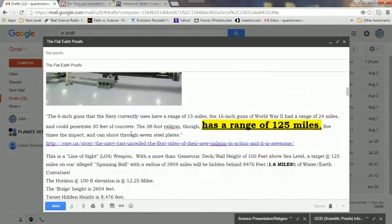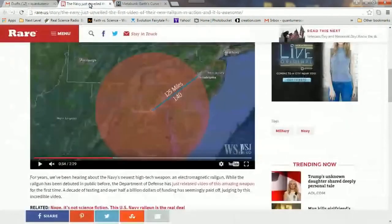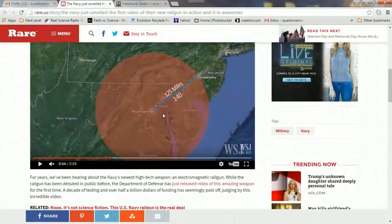As we said before, this has a range of 125 miles. Right? It's right here. We showed the video. They themselves, the ones that designed the railgun, are showing you a shot from Washington to Philadelphia. What's this number here? 125 miles. So we could put that to bed, right?